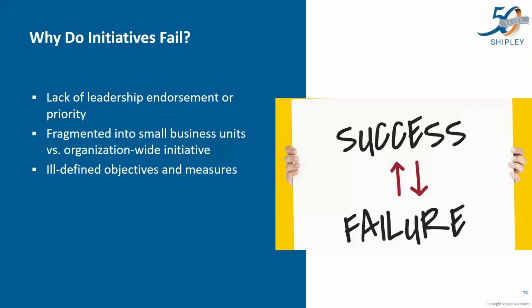But being focused on the exact things that you want to know, and the exact outcomes you want from your program, is really important.